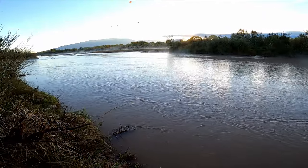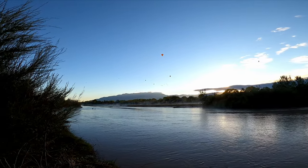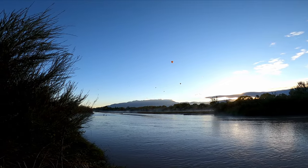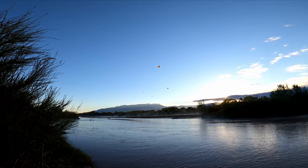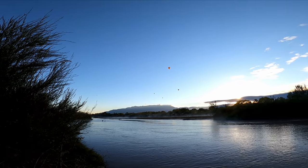Some panos out here. As you can see, there's some balloons up in the sky. And they're getting a hint of sunlight here and there, which makes it really beautiful for photos.